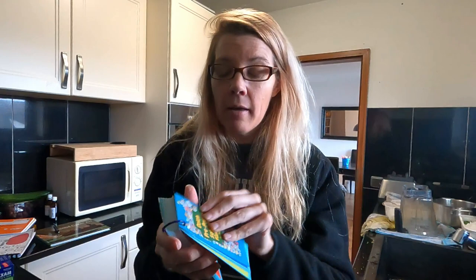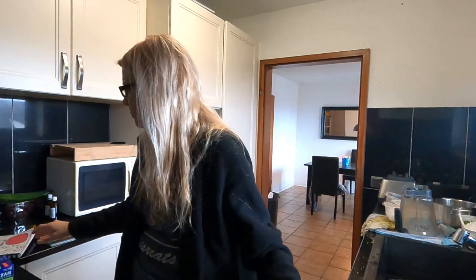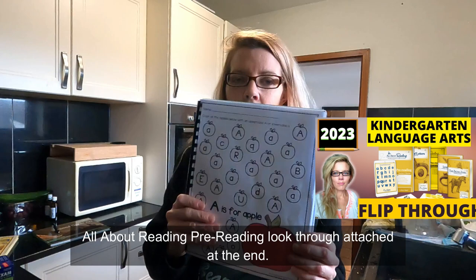So that is great for kids who are really good at memorization. We also used All About Reading for that. And I don't think you need the All About Reading pre-reading. You can just print off something from the internet to make sure they know the sounds and letter identification.